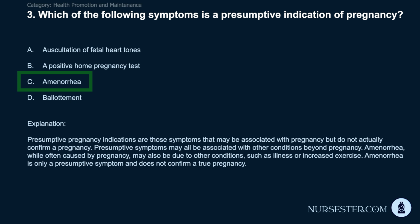Amenorrhea. Presumptive pregnancy indications are those symptoms that may be associated with pregnancy but do not actually confirm a pregnancy. Presumptive symptoms may all be associated with other conditions beyond pregnancy. Amenorrhea, while often caused by pregnancy, may also be due to other conditions, such as illness or increased exercise. Amenorrhea is only a presumptive symptom and does not confirm a true pregnancy.